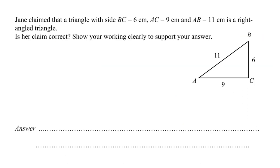Hello everyone, welcome to this part of the video where we are given this problem. Jane claimed that this triangle is right angled. Is her claim correct? Well, we could tap on our knowledge of Pythagoras theorem, which states that if it is a right angle triangle, then the sum of the squares of the two sides that make the right angle will be equal to the square of the hypotenuse. Because we would not know, this will be the working.